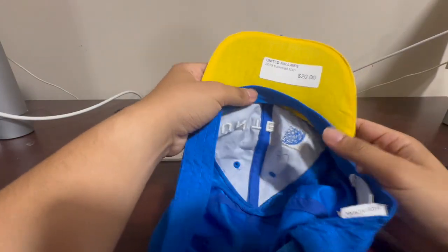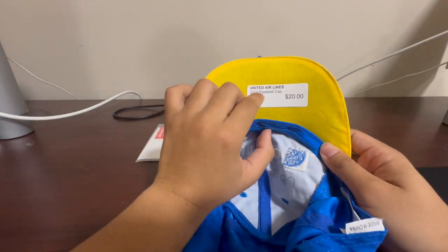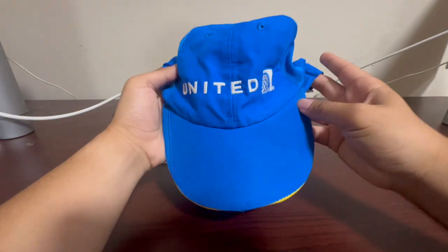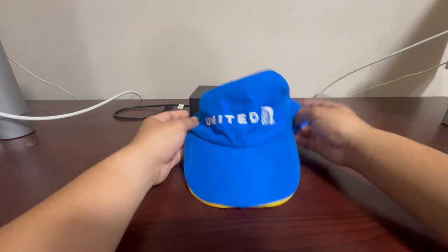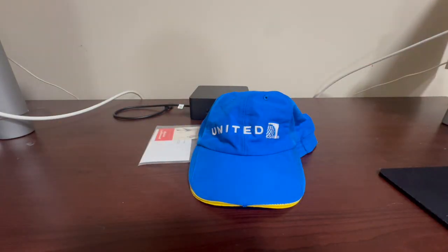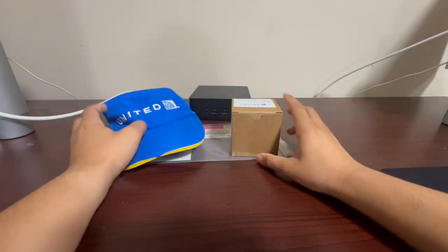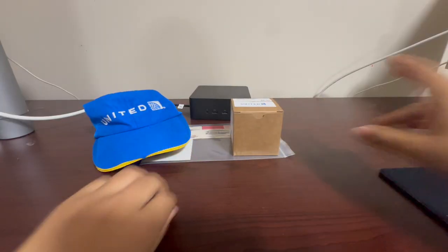I also got this from the JoJo store. It's a 2019 baseball cap that's just worth $20. Not a bad price, and it's a really nice offering. If I go out on a hot day, I would use this. Or if I attend an aviation event, I can use this United Airlines hat, which in this case, Airliners International 2025. I think I might wear that hat when I go to Airliners, so hopefully you can see me with that United Airlines hat. Overall, really nice to have this, a nice piece of my airline hat collection. So that's the United Airlines hat.